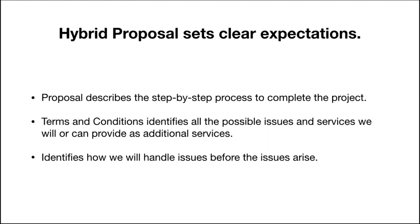If they get surprises, it gets people upset. Even if it's money, even if the cost is going to go up, if they understand that the cost is going to go up, they might be upset up front, but when the cost goes up, they expected it and they're not going to be upset. And so the proposal describes the step-by-step process to complete the project.